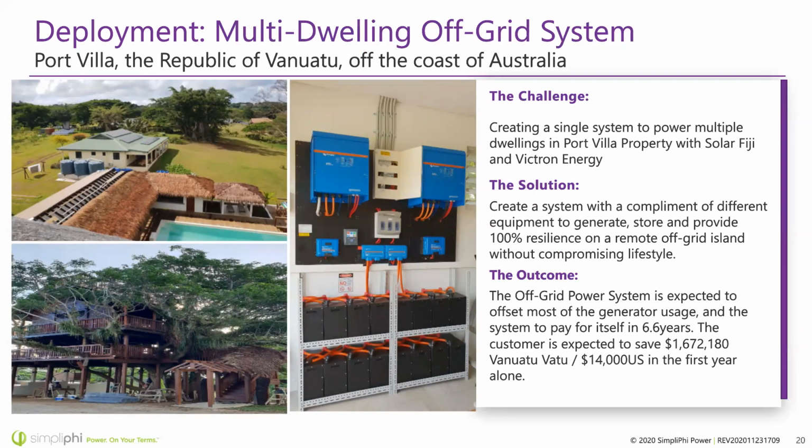This one was actually just off the coast. And what we really wanted to accomplish here was an off-grid power situation, right? So creating a single system to power multiple dwellings. And we partnered with Victron. So we created that system with a complement of different equipment to generate, store, and provide 100% resilience on a remote off-grid island without compromising the lifestyle.